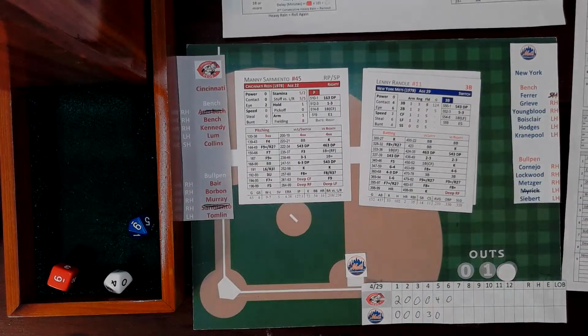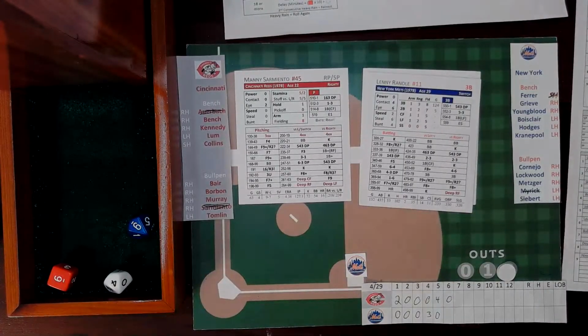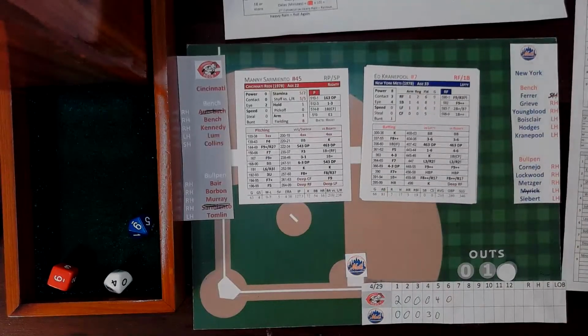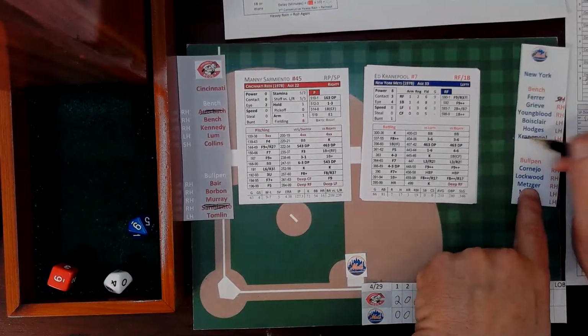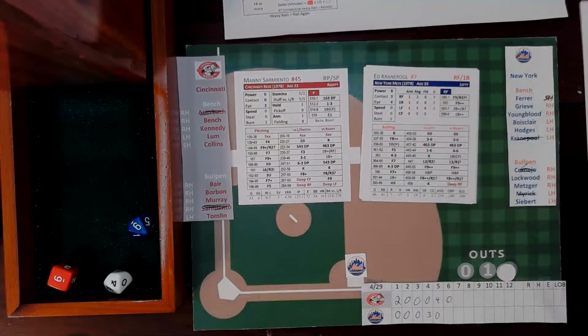So we go to the Mets bench and pick up the venerable left-hander, Ed Kranepool. Only a 210 hitter, but he is left-handed. And probably on the Mets bench, there's not a whole lot there to choose from. Kind of know what you're getting with Kranepool. So Kranepool is your pinch hitter. Cornejo would be the new relief pitcher in the top of the 7th.